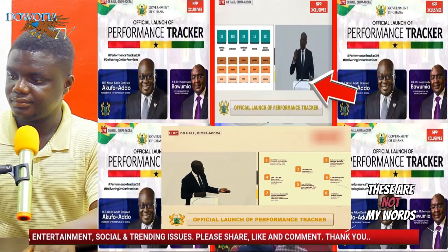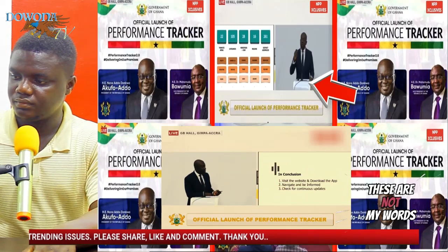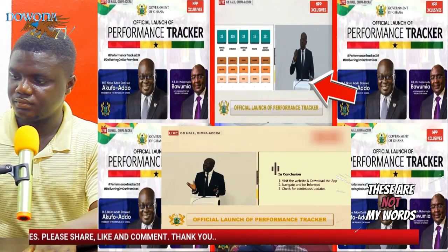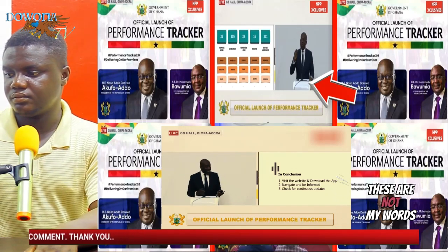17.2 million persons now covered under the National Health Insurance Scheme. Again, this is data that I picked. So these are my big 8 data points. I encourage you to find your own 8. Because 8 is an interesting number.